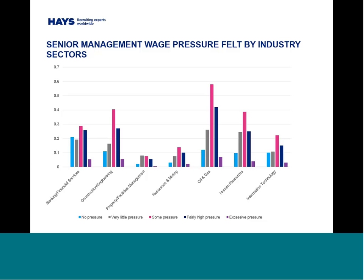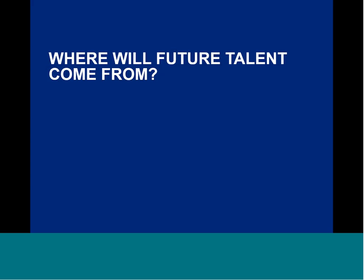Other ones that may be interesting, HR seems to be feeling quite a bit of pressure on wages, as is the construction industry for obvious reasons. But anyway, the message here is that there are different levels of pressure on different sectors or areas across Canada, as opposed to just making a generalization and saying that there is or there isn't.